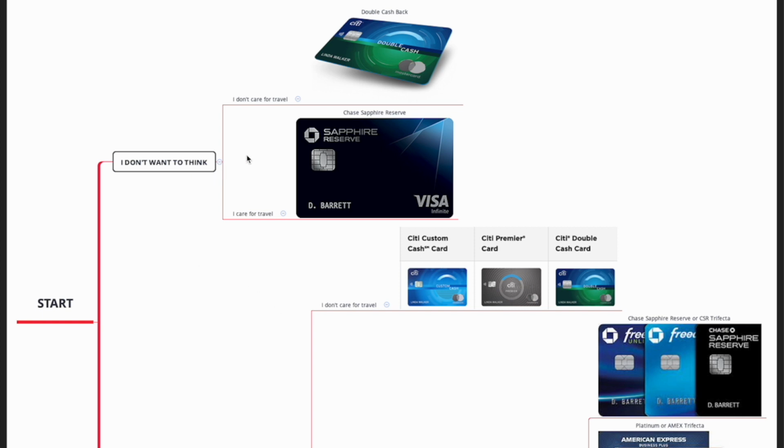Next, you're going to have to decide, do you care for travel or do you not care for travel? By deciding this, if you don't care for travel, you'll simply go with the Double Cash Back from Citi, and then this is going to give you 2x cash back on all of your purchases that you can then redeem for points or for cash back on your statement. If you do care about travel, you'll go for the Chase Sapphire Reserve, which will give you a lot of travel benefits and overall good redemptions for travel.